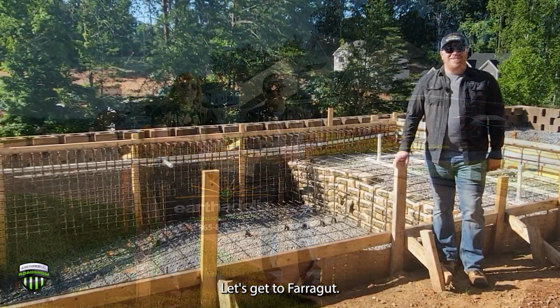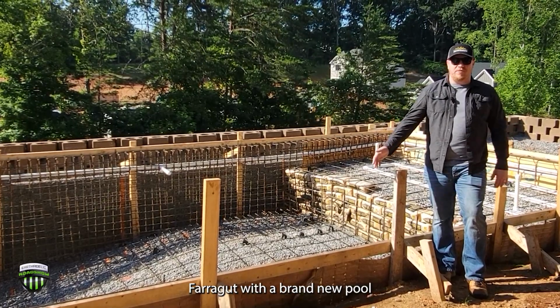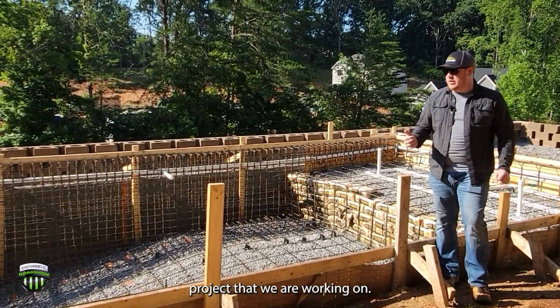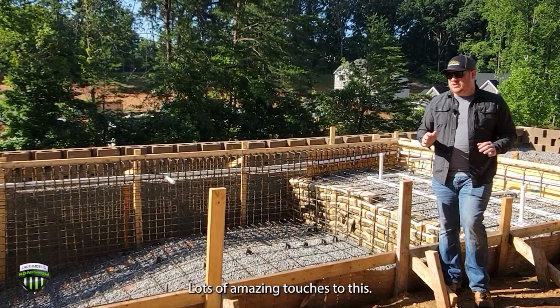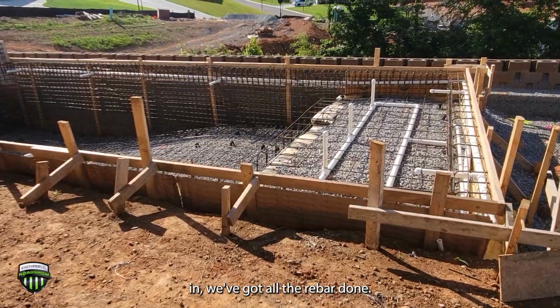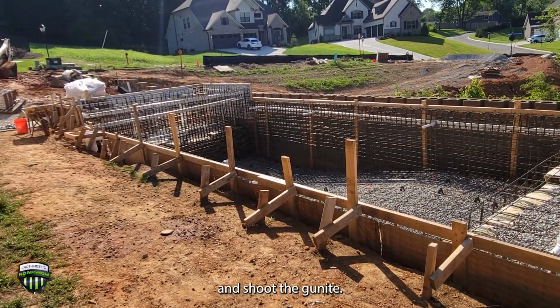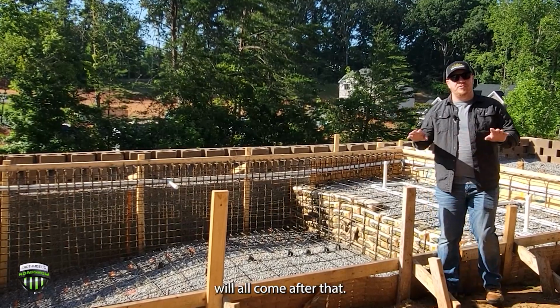Let's get to Farragut. We start off the roadshow today out here in beautiful sunny Farragut with a brand new pool project that we are working on. Lots of amazing touches to this. As you can see, we've got the pool completely formed. We've got all the plumbing in. We've got all the rebar done. The next step is to come in and shoot the gunite, and then the plaster and the tile and coping will all come after that.